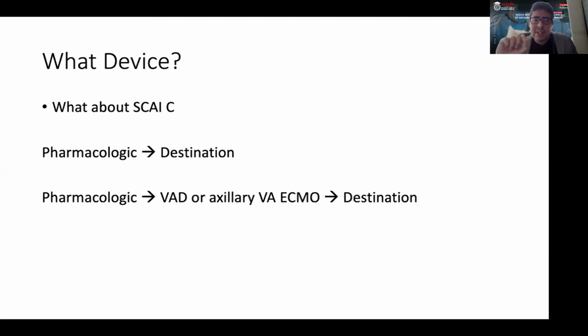Sometimes you will need a bridge between pharmacologic therapy and destination. If the patient is failing in front of your eyes on inotropes, then you might need, as we said, a CentriMag VAD or an auxiliary VA ECMO until you get to your destination.